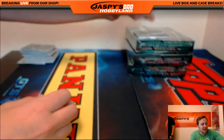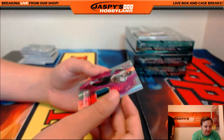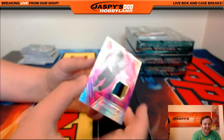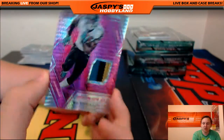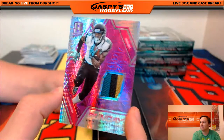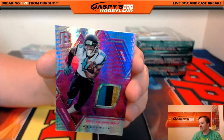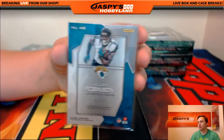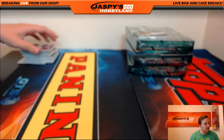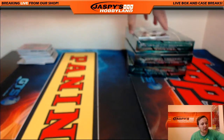Robert with that. We got a nice Sunday Spectacle, Allen Robinson, three color patch, 2 out of 10. Nice hit there for the Jacksonville Jaguars. Going on to Michael S. 2 out of 10. And a nice on-card autograph.